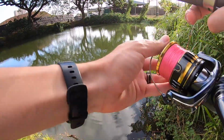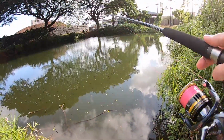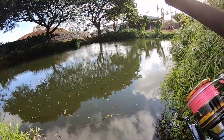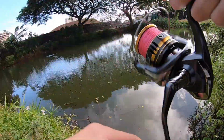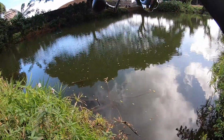Actually, a couple little streams and rivers over here. I've always wondered if there's anything in. Maybe go sample that out if anybody wants to see that. Right there. That's pretty much where I was fishing earlier. A little closer over here is probably good. There we go.